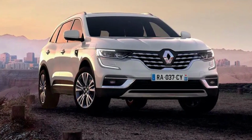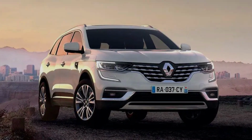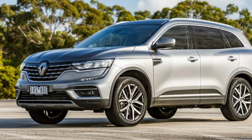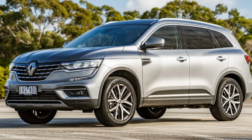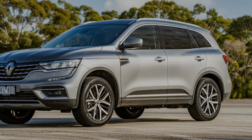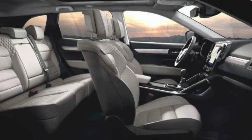Visibility is good too, though we would have loved the electrically operated panoramic sunroof available on the Intens, and the rear windows benefit from privacy glass as standard. The heated front seats themselves are comfortable, and, thanks to the electronic toggles on the side, the driver's position can be easily altered to find the perfect setup. Sadly, no such luck for the front passenger.